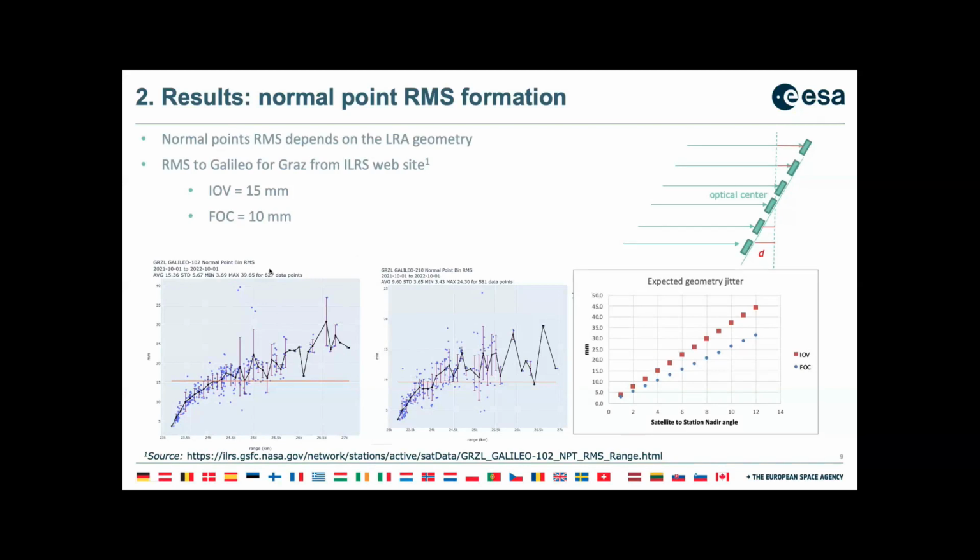We can see that clearly from the expected value if we look into the ILRS information provided on the website. We can see on the left that for satellite 102 for Graz, the values at very low distance are around 3 millimeters. That is quite well aligned with the expected value. And when the distance increases due to the panel inclination, this RMS is also increasing.